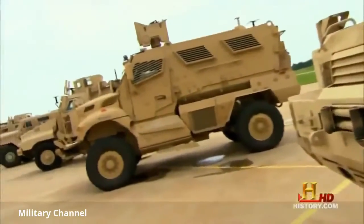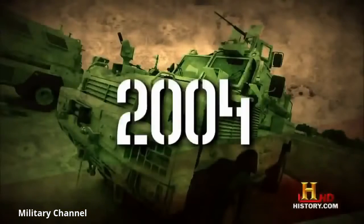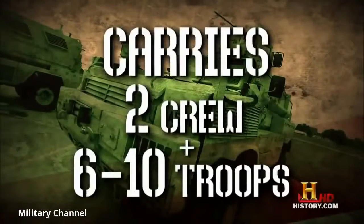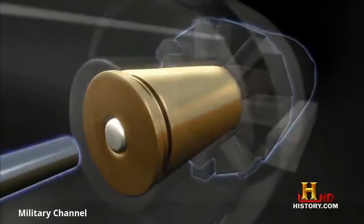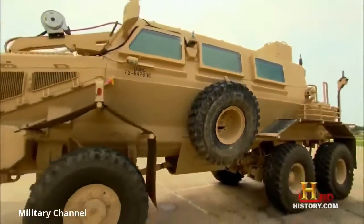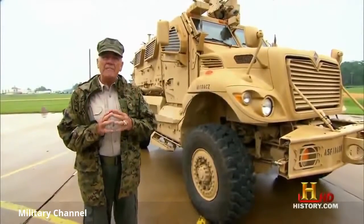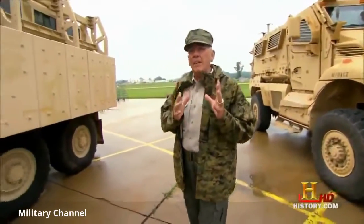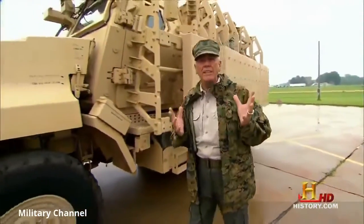So a brand new fleet of armored vehicles was created. 2004, the MRAP. Carries 2 crew plus 6 to 10 troops. Speed 65 miles an hour. MRAP stands for Mine Resistant Ambush Protected. It is a class of armored fighting vehicle specifically engineered with one major purpose in mind: to save the lives of troops by protecting them from IEDs or similar roadside bomb attacks.